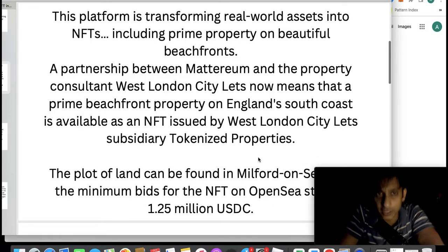Further talking about this, the platform is basically transforming real world assets into NFTs, including prime property on beautiful beachfronts. It is a partnership between Materium and the property consultant West London City. It simply means that a prime beachfront property on England's south coast is available as an NFT issued by the West London City subsidiary, Tokenized Property. The plot of land can be found on OpenSea. The minimum starting bid for the NFT will be 1.25 million USDC. So they are not selling it in the form of Ethereum. It is USDC, the stable coin.